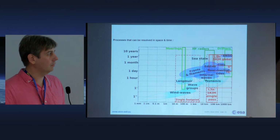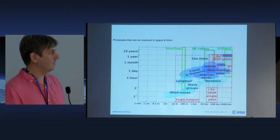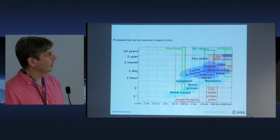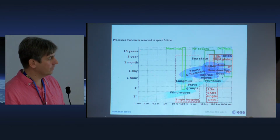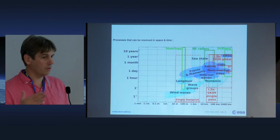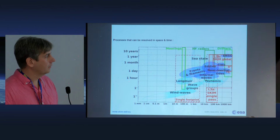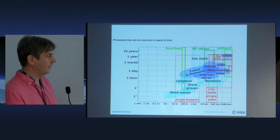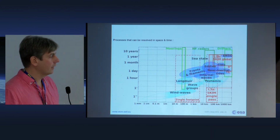We have a repeat cycle, typically every 4 to 10 days, depending on the latitude, and at high latitudes even around 1 day. And we should be able to resolve everything shorter than 60 kilometers at a time scale which could be 4 days, 5 days, or 10 days at the equator. That's the space-time full coverage. Of course, a single SKIM pass would be a snapshot at a relatively higher resolution, but it's only a snapshot.